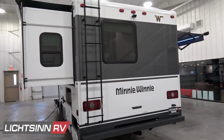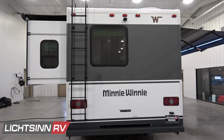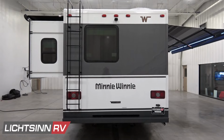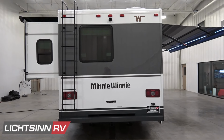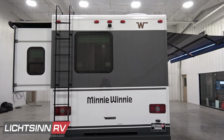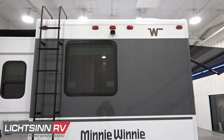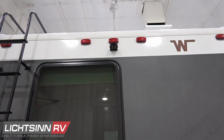You'll also see the Azdel onboard composite panels for the sidewalls. Winnebago uses Azdel composite panels compared to competing manufacturers still using Luan plywood. Azdel composite sidewalls are not affected by freezing and warming cycles. They don't mold or grow mildew and will not rot, delaminate, or bubble inside the sidewalls.